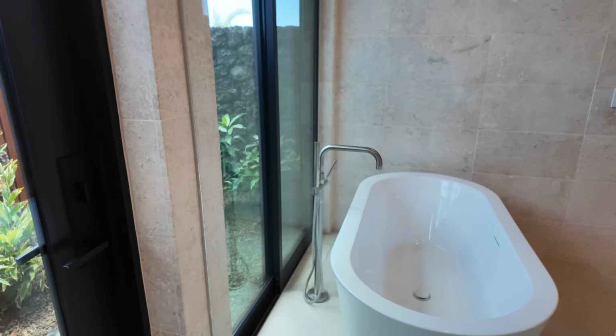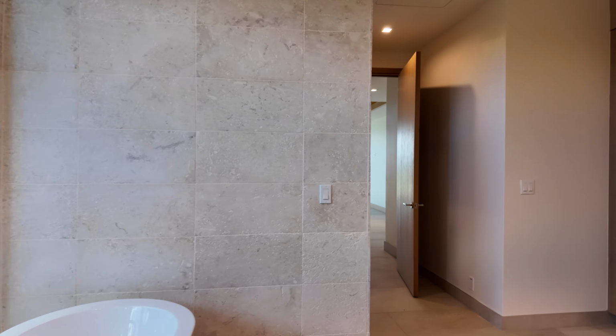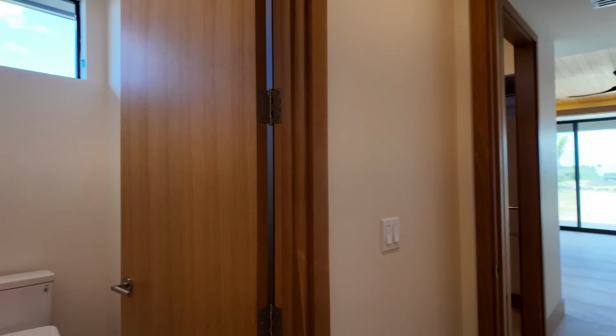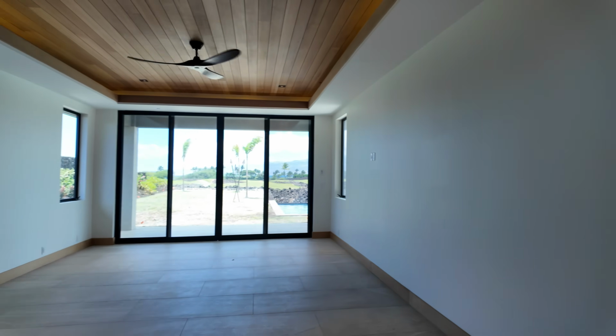And they got a glass barrier right here between the shower and the tub. Here in our primary, just excellent job on that. Of course, privacy door over here for the water closet. Really wonderful job here on our primary.